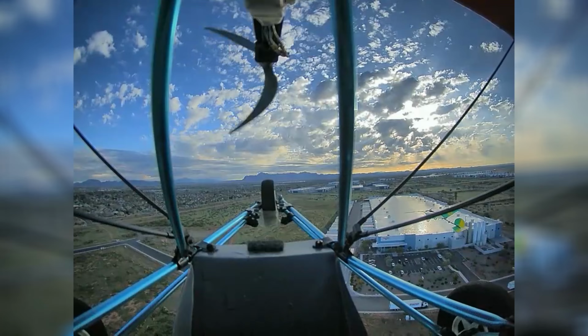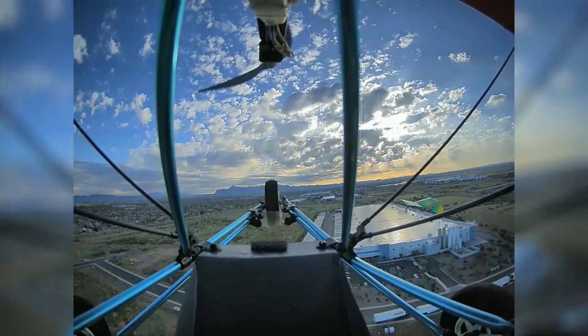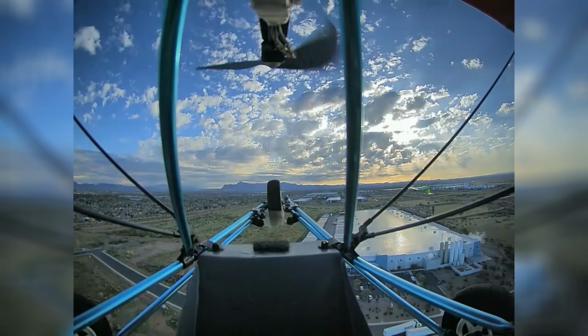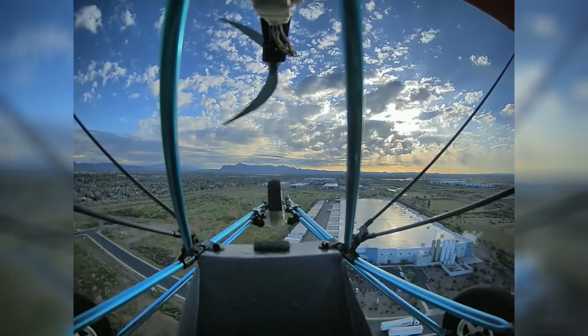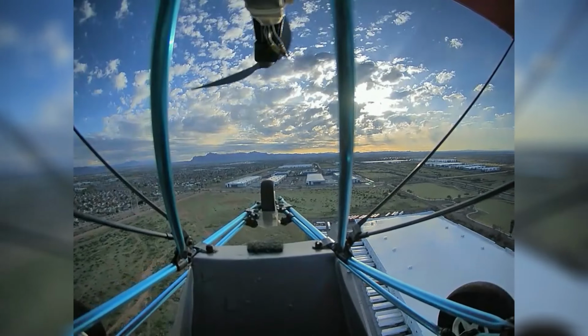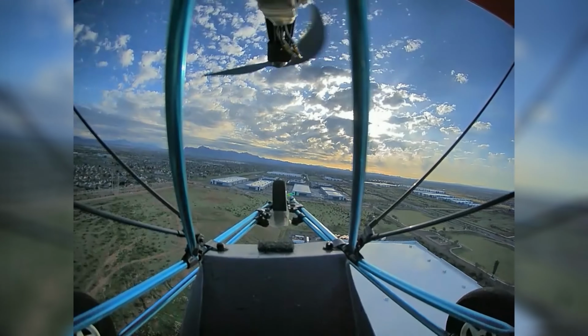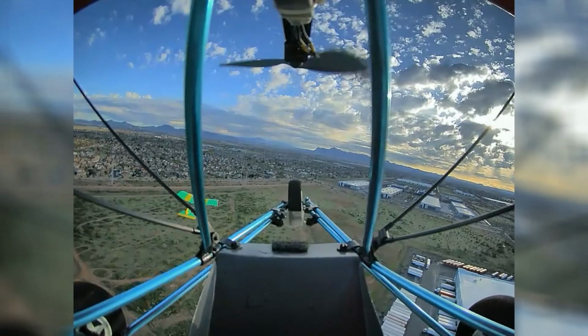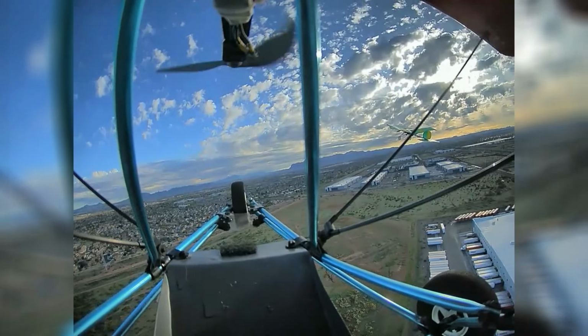Must have a little bit of a breeze up there because I'm like 6 miles an hour, but climbing rapidly. Yeah, I'm going 5 and 6 miles an hour. I'm having to use a little bit more power than I normally do. There we go. And we're only going like 7 miles an hour here.